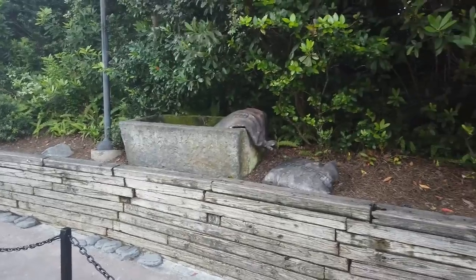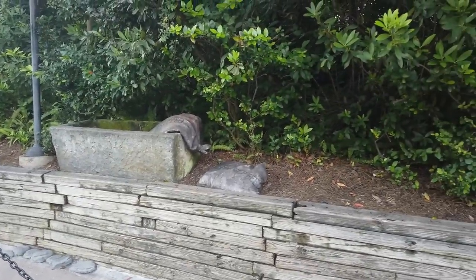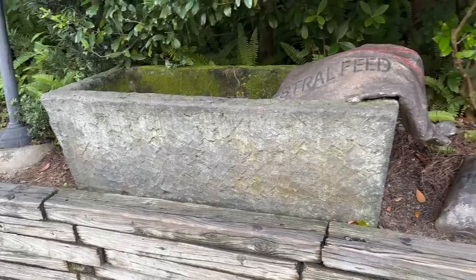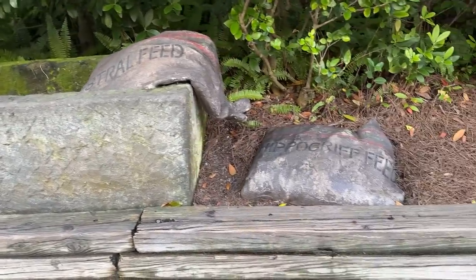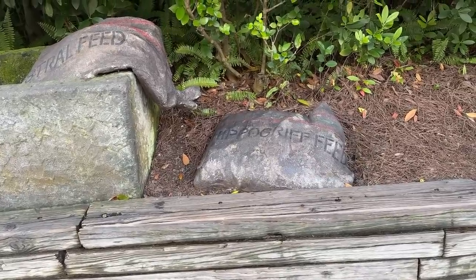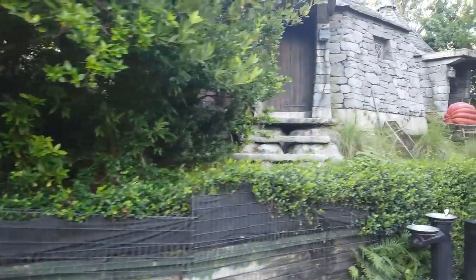Most people keep on walking, but on the backside near Hagrid's hut, you will notice a few fun things. For starters, there's this trough, and there's bags of thestral feed and hippogriff feed. Both of those creatures just eat a lot of meat, so I'm assuming there's just like dead rabbits in there.